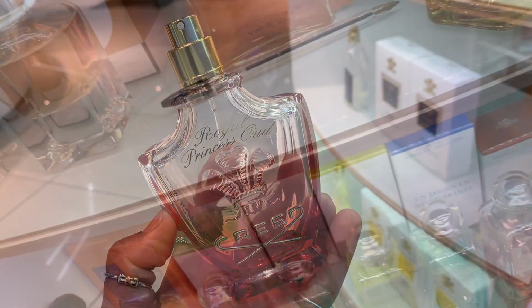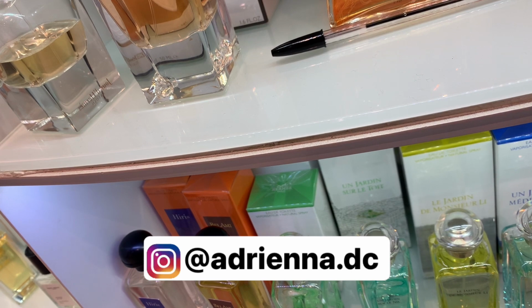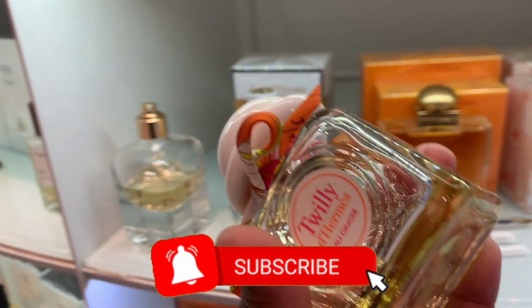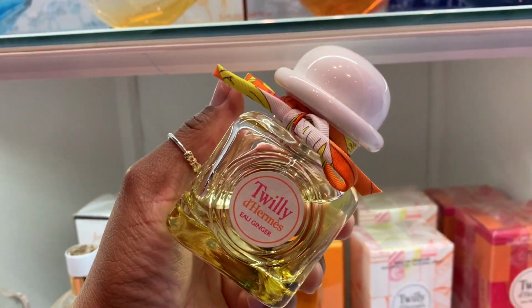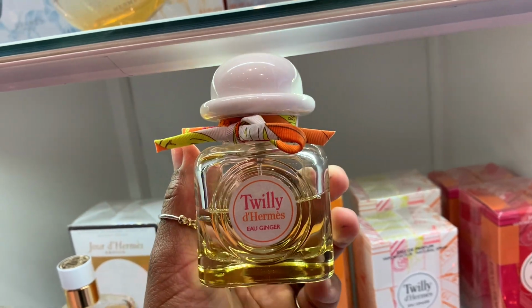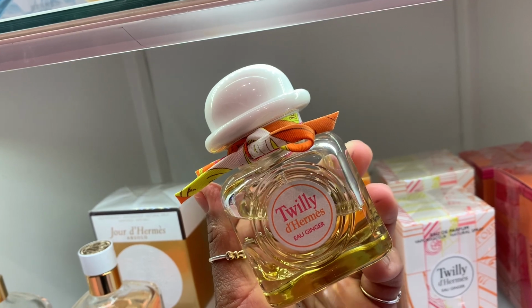So now we're down to number 16, and this next fragrance is Twilly d'Hermès Eau Ginger by Hermès. Now, this is a fresh, citrusy, bright, airy ginger fragrance. You definitely get the spices in here mixed with those floral notes, and it actually smells like it has some peppers in here, even though they only list Chinese peony, ginger, and cedar.